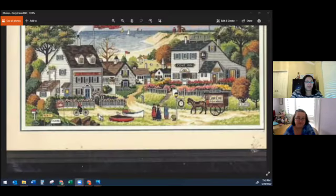These ladies down here, to me, because there's no vehicles or anything around, they're clearly walking around town. And it would be a good hike to hike up to the lighthouse there. So that's walking and hiking.